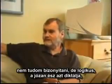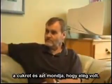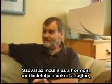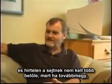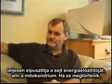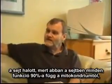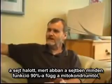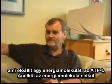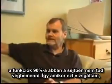And I think, I can't prove this, but it's logical. The common sense thing says that insulin resistance is because the cell can't handle the sugar anymore, and it says no more. So insulin, the hormone that pushes the sugar into the cell, all of a sudden the cell's not having that anymore, because if it keeps going, it's going to completely damage the energy producer in the cell called the mitochondria. And if it does that, the cell is dead, because 90% of all the functions in that cell rely on the mitochondria to produce an energy molecule called ATP. Without that energy molecule, 90% of the functions of that cell cannot happen. So when I looked at it, it made a lot of sense.